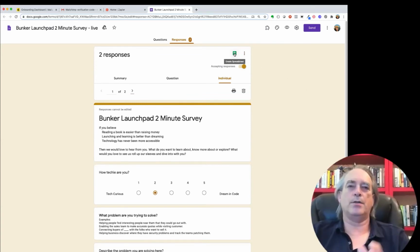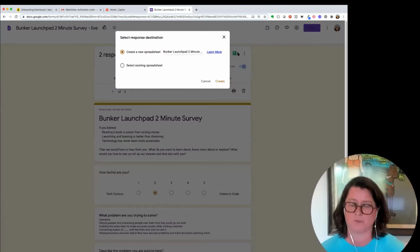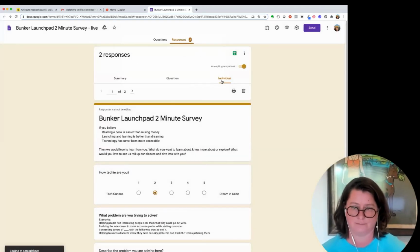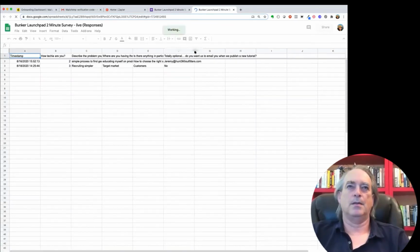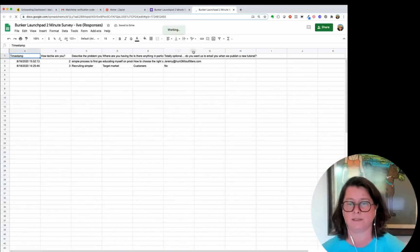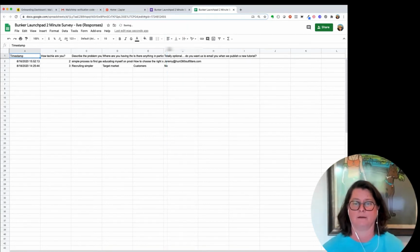Okay. Now, are you going to hook Zapier into the form directly or into the spreadsheet? Into the spreadsheet. Okay. We're going to create a new spreadsheet. And so we're linking to the spreadsheet. I'm going to go ahead and do that for now.